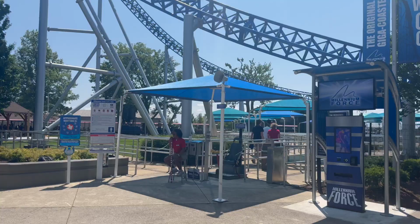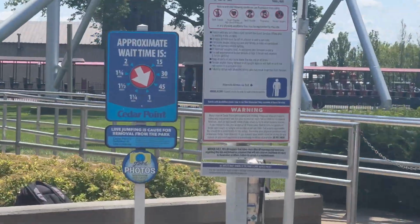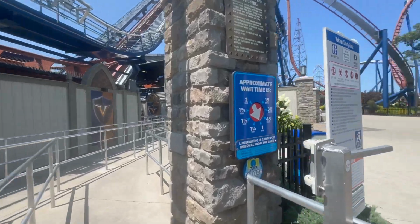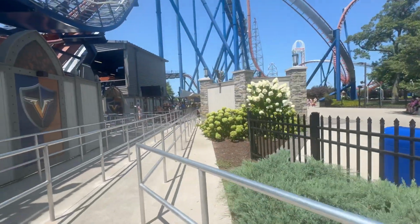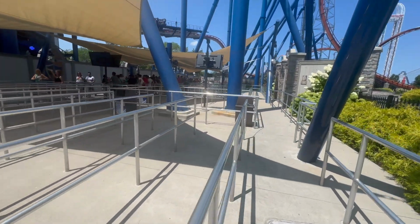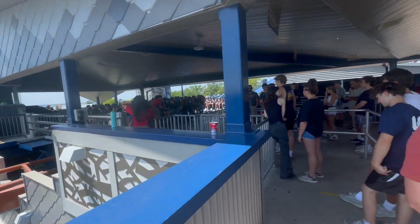Cedar Creek Mine Ride took 8 minutes earlier, just for future Trent's understanding. Millennium Force is at an hour. All right. 1 hour, it says. Time starts now. We'll see how long this thing actually takes.